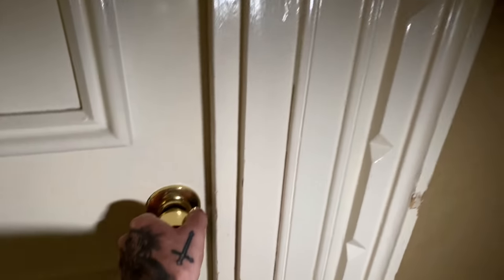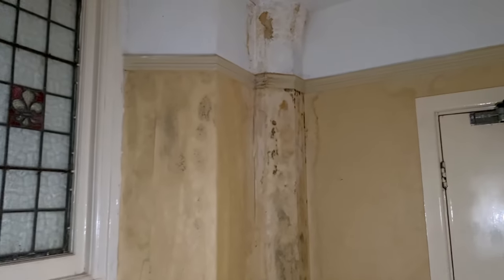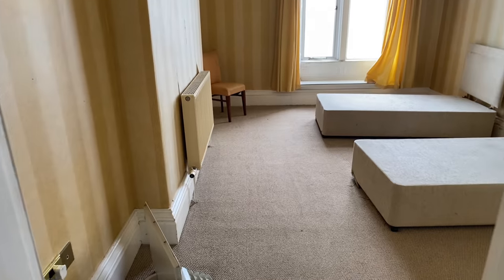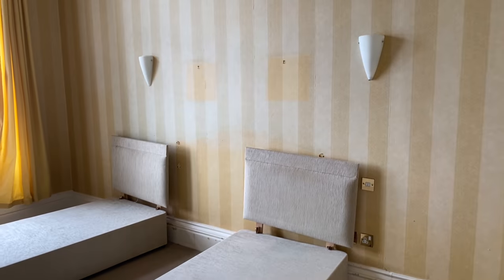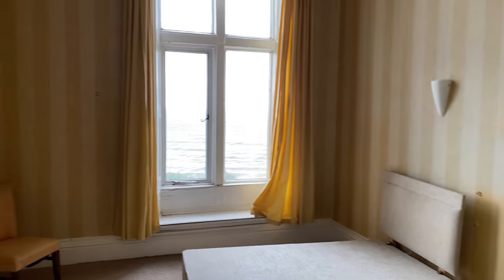Okay, so we've got room 15. 15 is locked. Right, we've got more signs of decay there. God, such a shame. Room 16. Okay, it's pretty similar size. You can see where the wallpaper is sun-dyed as well there, look. Blimey. God, you can hear that wind blowing outside.